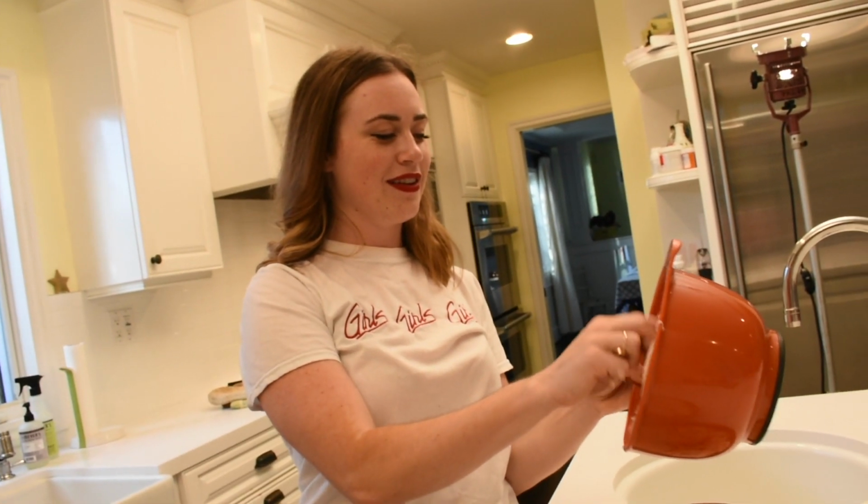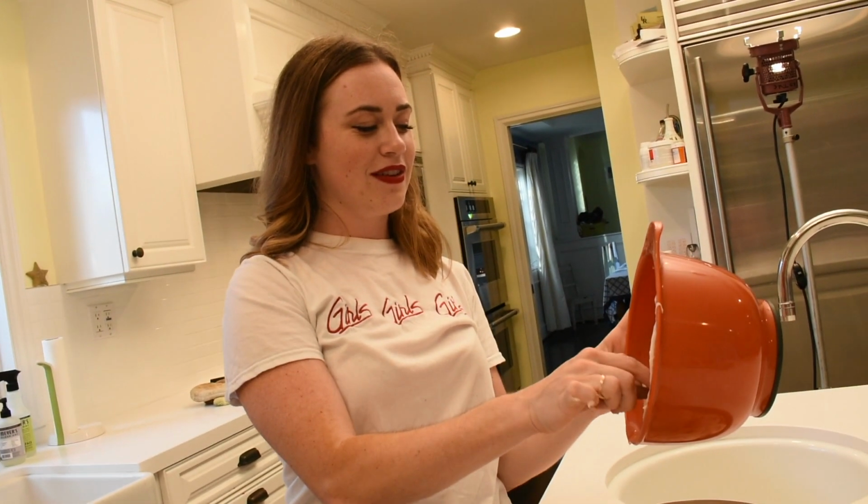Alright, these are done. These look great. I kind of just want to lay down and stuff my face with these cinnamon rolls. Why don't we just do that? I don't know why I'm stroking this knife. I think these turned out pretty well. I'm pretty happy with them.